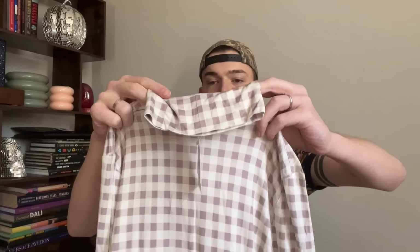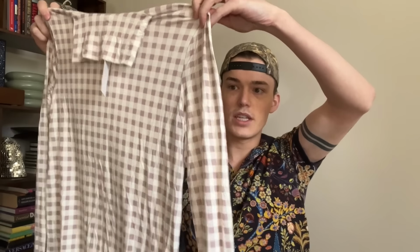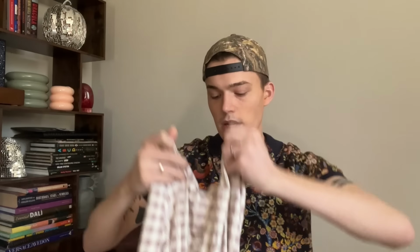We have another new with tags piece. This isn't really the categories they're looking for, but I'm hoping they'll take it because it's new with tags. It's Loft. And though this is kind of fall-y by being a turtleneck and a long sleeve, it's really, really lightweight. And also gingham is extremely spring, in my opinion. I mean, I guess it's fall too, but a blush gingham like that totally gives me spring.